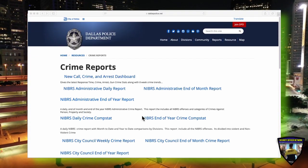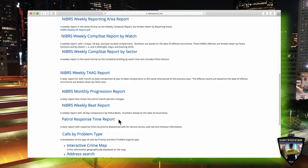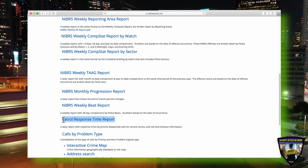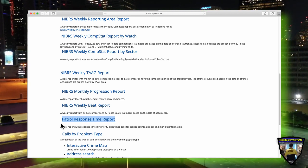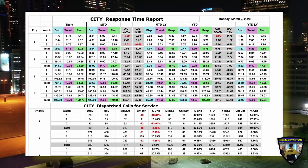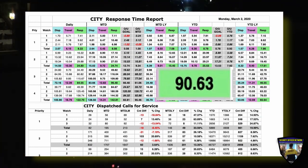Now, let's move to the department's patrol response time report. In this report, I am looking at DPD's response to my marketing target. In this case, residential alarm response. In the calls by problem type report, I had noted that a residential alarm response is a type 3 response. In the response report, I can see that for the year to date, it is taking an average of 91 minutes for the department to respond to a type 3 call.